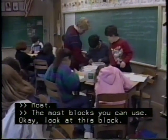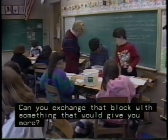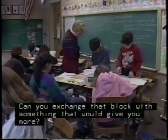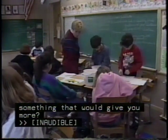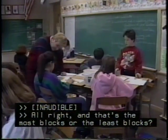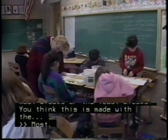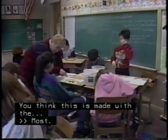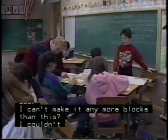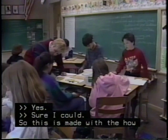Let me look at this block. Can you exchange that block with something that would give you more? Hey, look it. I got one. All right, and that's the most blocks or the least blocks? That's the most blocks I can use. I can't make it any more blocks in there. I couldn't change these in and get more blocks? Yeah, sure I could. So this is made with how many blocks?